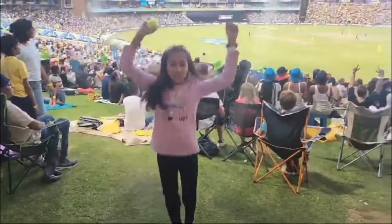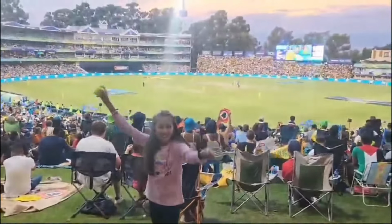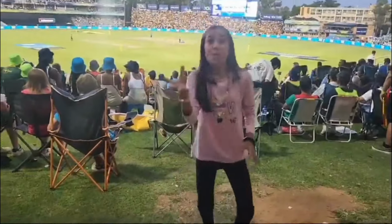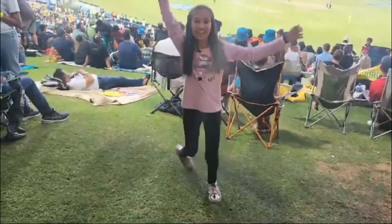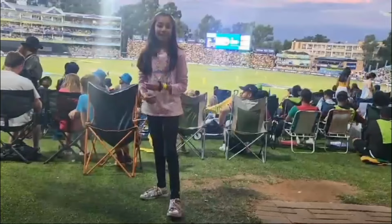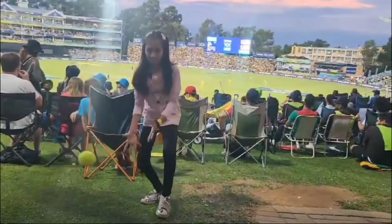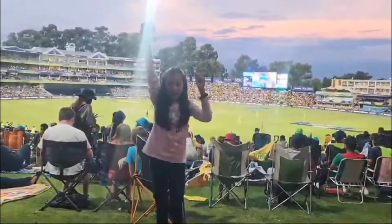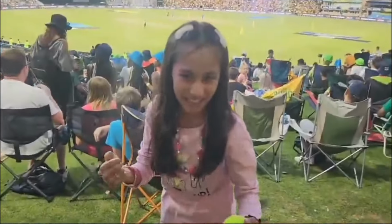Yes! I caught the ball! It went well! How they catch it with one hand. Yes! I got it! This is the other way of catching. You see, I think I should even be a cricket player.